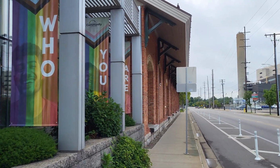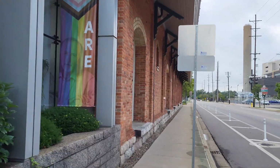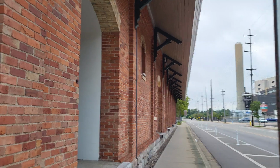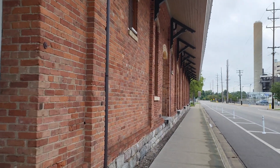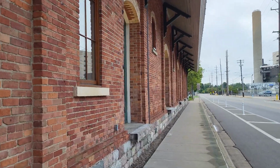And I literally have not set foot on this sidewalk that we're just walking here since I was a boy in the middle to the late 1960s. Well, it's been a while. Pretty cool.